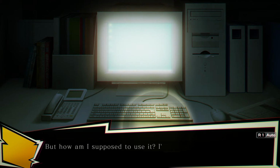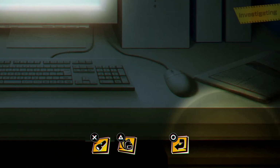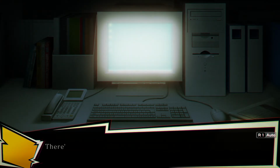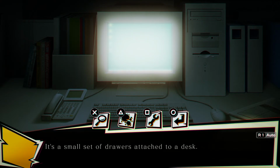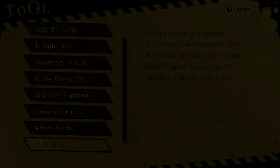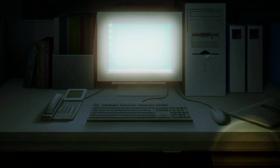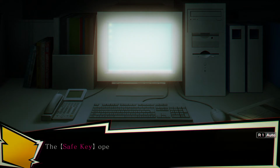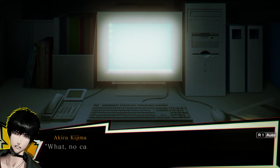I take out the safe key, but how am I supposed to use it? I've got no idea. Is it here? There we go. Perhaps the key we found earlier is for opening this box? I'll try it. The safe key opens the box. Inside I find a printed email and a stack of what looks like financial documents.